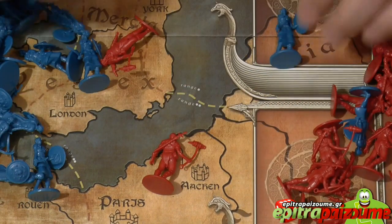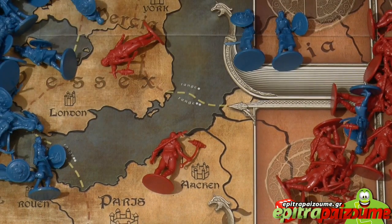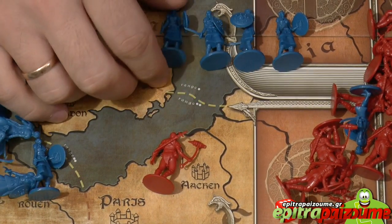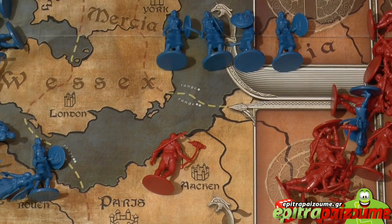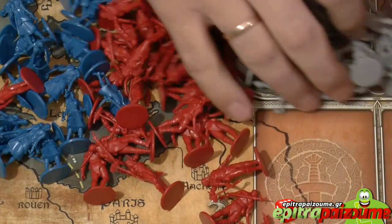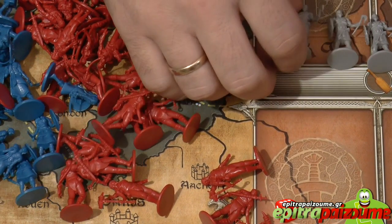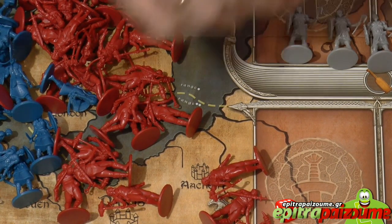Then we have the sailors, the explorers that are gonna do the exploration. These are again very nicely done. Nice detail, a good size as well. You see. Yep. Another 30 of those, and then we have the traders, the grey ones. With the axes and the shields, very nicely done as well.